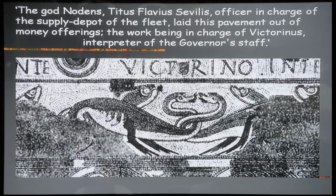Were they seeing something in the water that they could identify with things on the land? That's the question. And the bigger question is why, if you're going to dedicate a mosaic to a god, the god of the sea, why would you have this particular god with those dragons on the ship? On the mosaic floor? That's the question. How would they know what to draw? Why would they draw that?